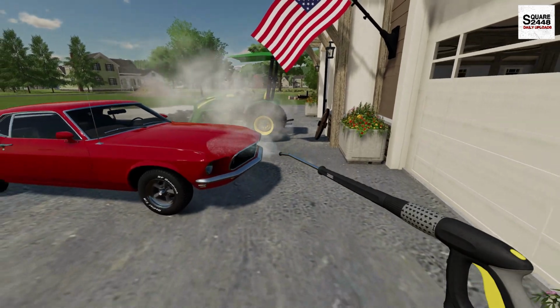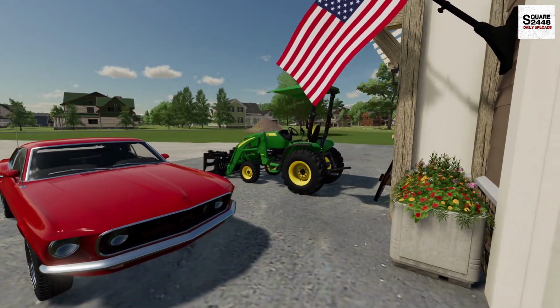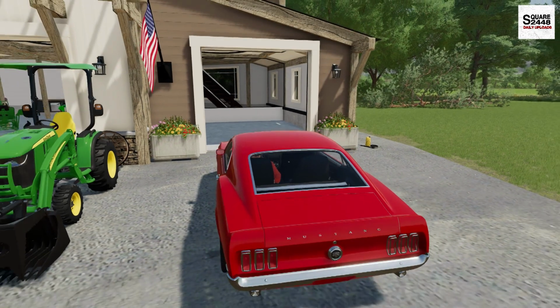This Mustang in this red looks unbelievable here. It's in really good condition and I want to keep it that way. And I will probably only drive this once or twice a month here. I definitely enjoy this here, and I also enjoy the old farm truck we have.